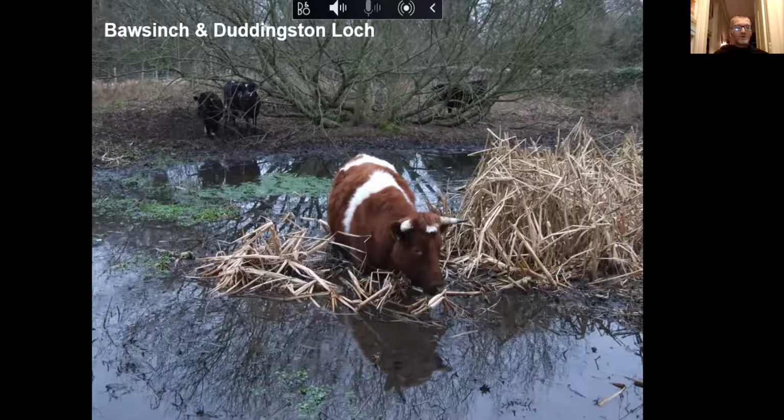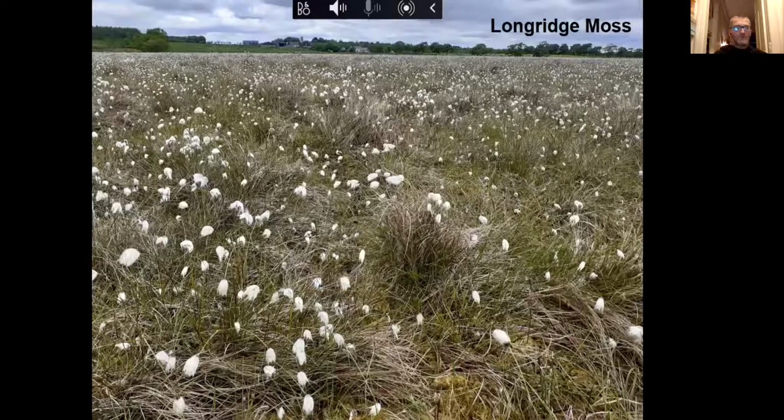Reserves such as Longridge Moss, pictured here, Red Moss of Balerno and Tailend Moss are lowland raised bogs. These are areas of deep peat that have formed since the end of the last ice age, which is about 10,000 years ago. And the peat can be up to 8 meters deep in places.